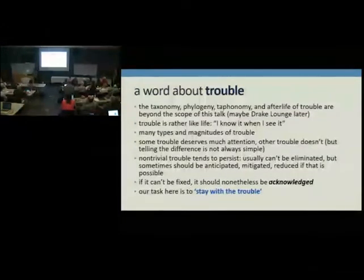Non-trivial trouble tends to persist. You can't usually eliminate it. Sometimes you should be anticipating it, mitigating it, reducing it if that's at all possible. There's a lot of trouble that can't be fixed. It should be acknowledged. And our task here is to stay with the trouble. So, a little bit more on what all of this means.